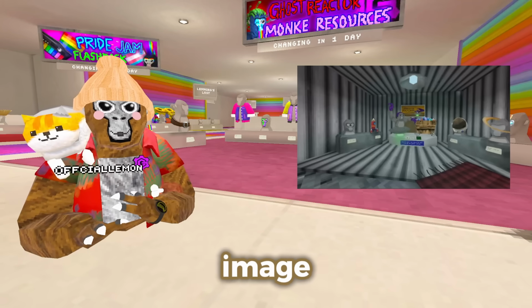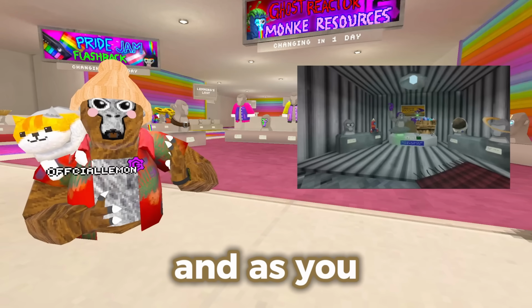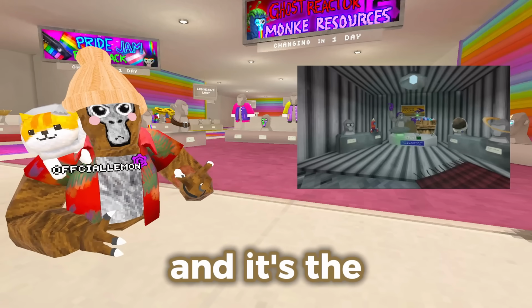Again, this is not the best image. It is kind of blurry. I'm pretty sure it's been screenshotted 1,000 times. And as you guys can see, we do have a good look at the cosmetics we can expect, and actually one stuck out to me, and it's the astronaut helmet.